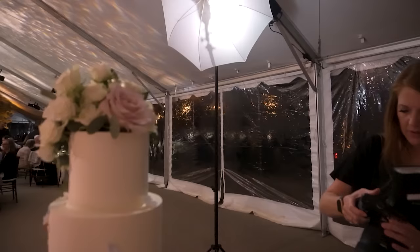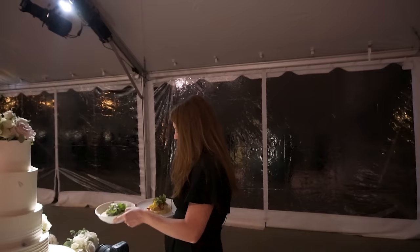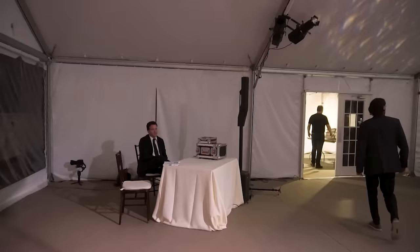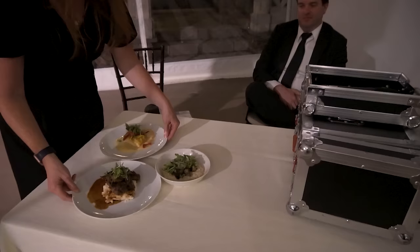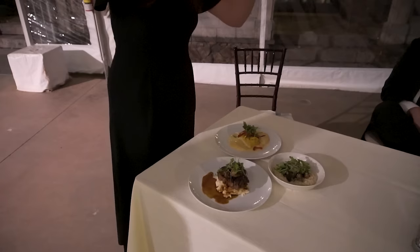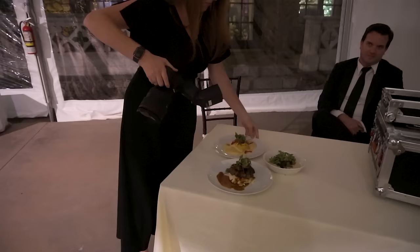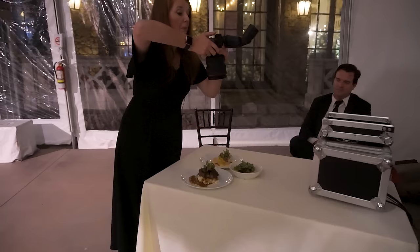It'd be nice if I could get all three. I'm gonna do it on this table. Yeah, can we move the light over there? Sorry. Yeah. It's okay. Maybe pull that back a little bit. I just need to get this real quick.